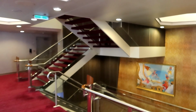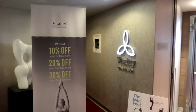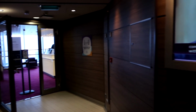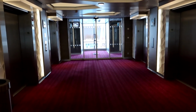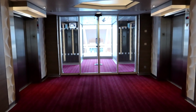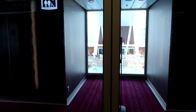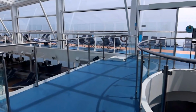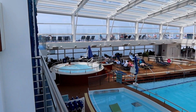So basically, as I've just jumped up a level, deck 15, we're right outside the Vitality Spa and Salon. Get your treatments, treat yourself, and what we'll do is we'll make our way to the rear of the ship from here. We're going to come out right above the pool bar, the indoor one. There we go. So here we are, above the indoor pool bar where we just left off.